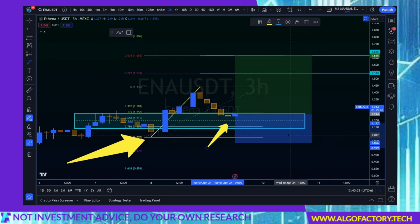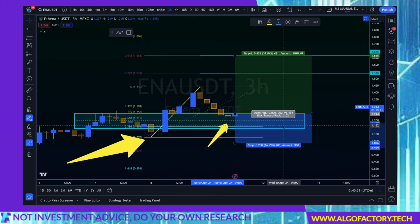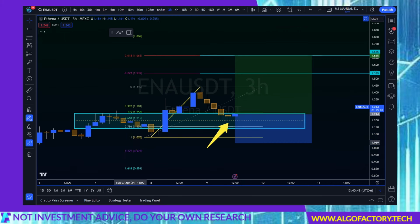And I might even consider splitting the difference, half the money on the lower stop loss, half the money on the higher stop loss, but that is all going to be done according to your own research.